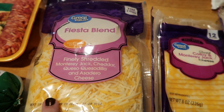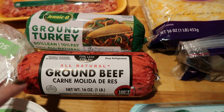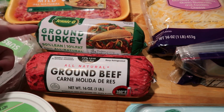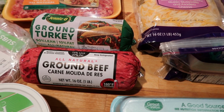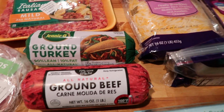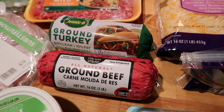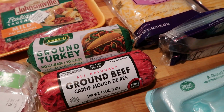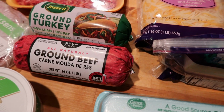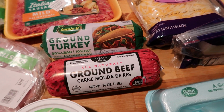I grabbed some Fiesta blend cheese for those tacos. Also, the meat. So I grabbed ground beef and ground turkey. We will either do turkey chili or turkey tacos, and the ground beef will be for the other recipe. I'm going to ask my husband which one he prefers. He's not the biggest fan of ground turkey, but it was more cost effective to buy the lean ground turkey than it was to buy even like the super fatty ground beef. So I went ahead and did that. He'll probably snub me a little bit and be unhappy, but the ground turkey's better for you anyway.